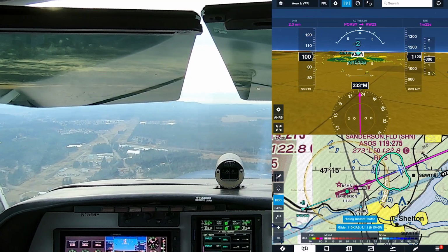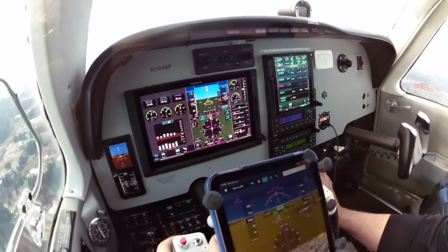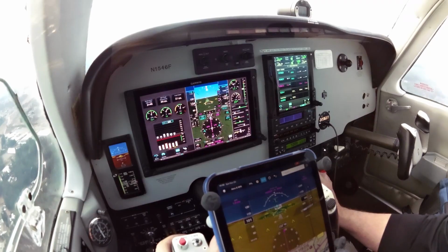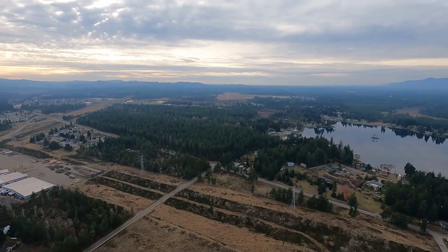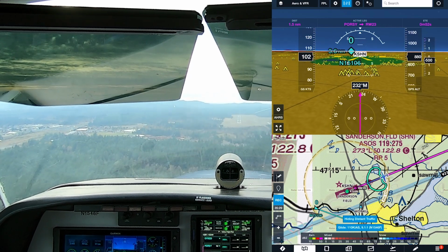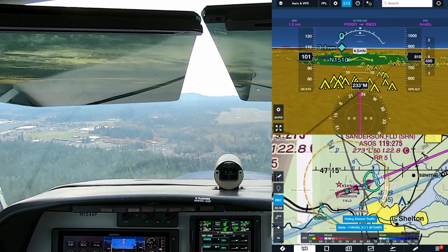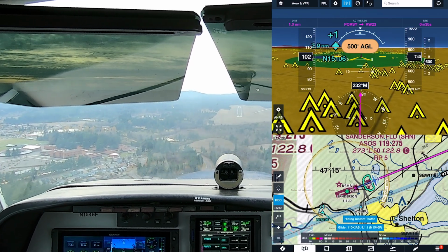Shelton Sanderson, Bonanza 4-6 Foxtrot, now 2 mile final runway 23, low approach. Shelton Sanderson, Bonanza 4-6 Foxtrot, 1 mile final, 23 low approach.